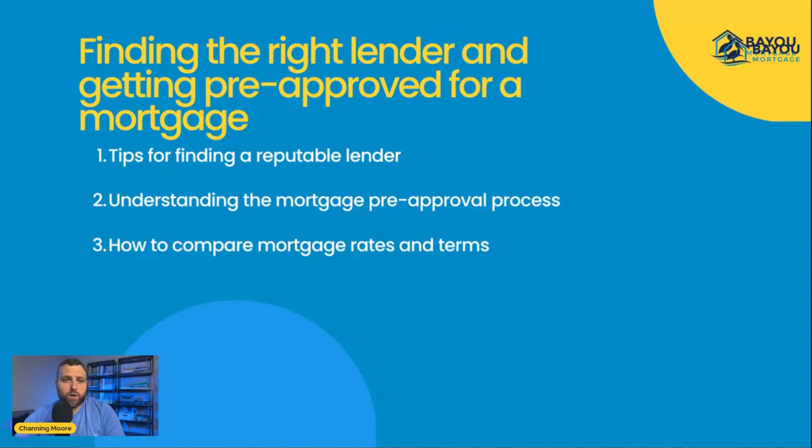So we want to look at their fees. We want to look at their rates. We want to look at their service. We want to look at their reviews. And we want to look: are they even in my state? Are they even in my region? A lot of people work with a big lender that's in Michigan, and they don't know how property taxes or insurance work in Louisiana. Those are all things you have to consider. And we're going to talk about that in step number three.